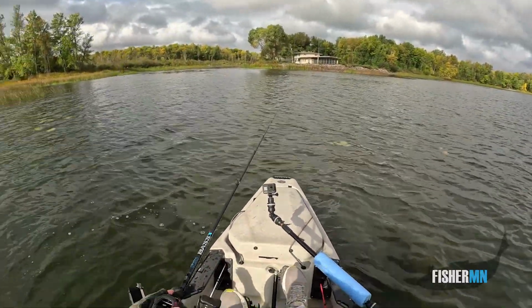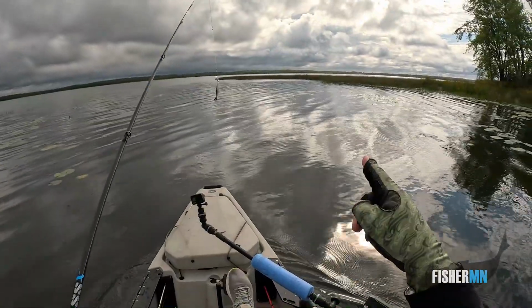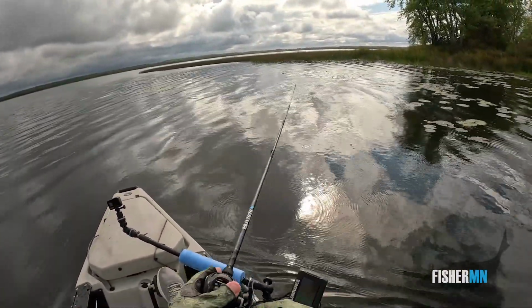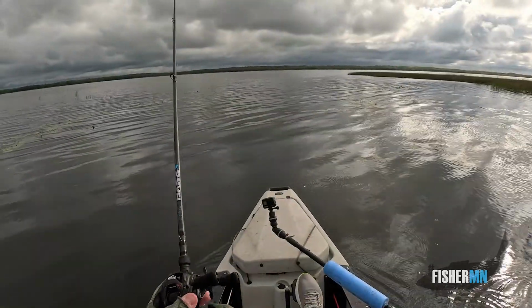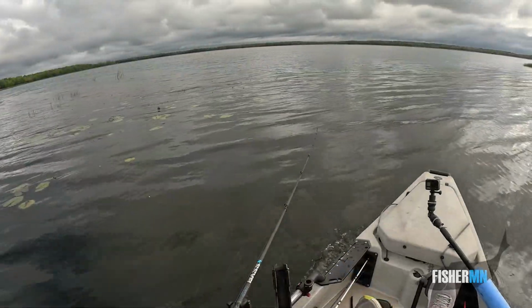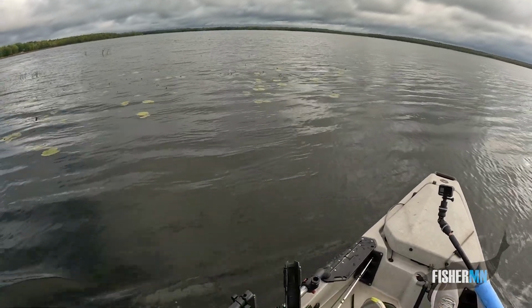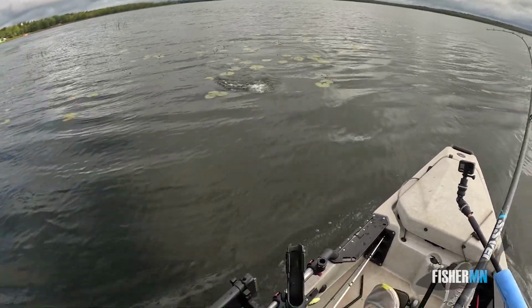Getting there. Last year, my biggest bass on Favorite Lake came right over here, after all the weeds were gone. Almost 5-pounder. There we go. That guy scooped it right off the top.